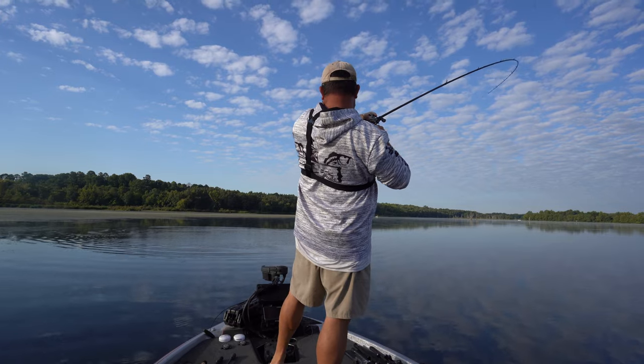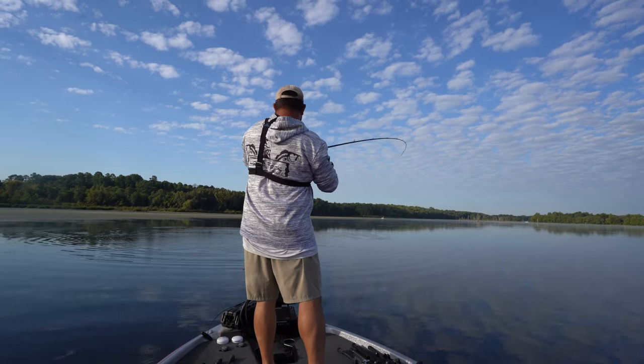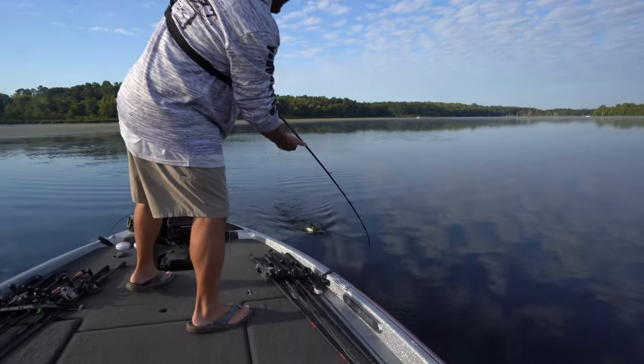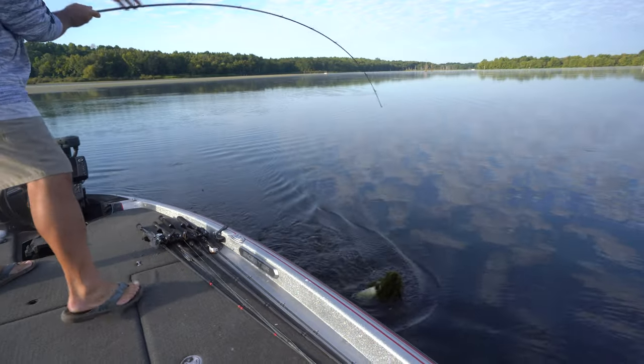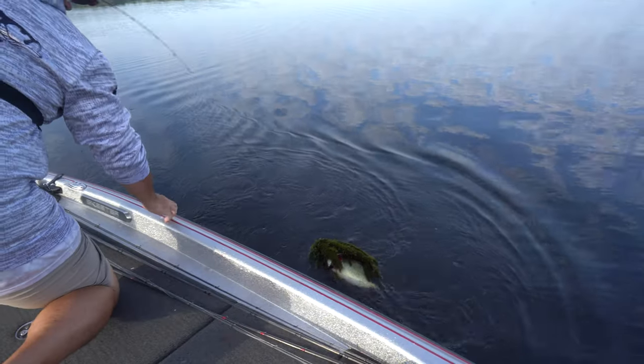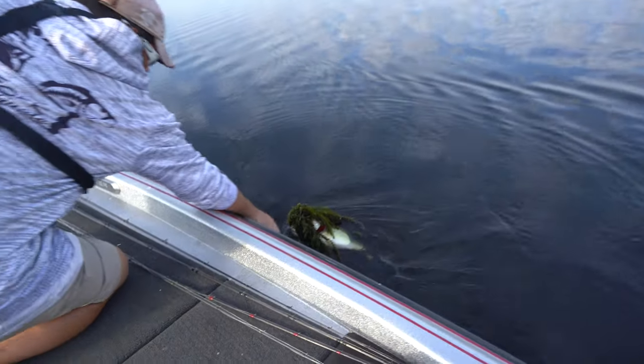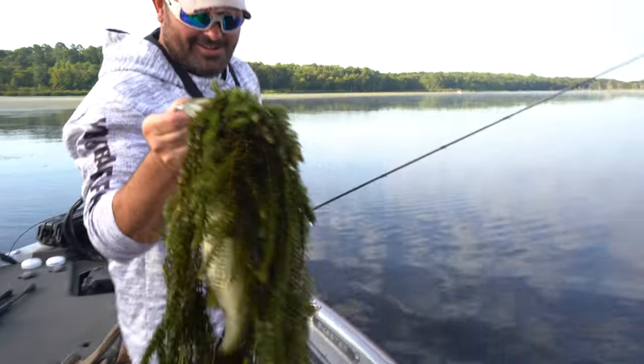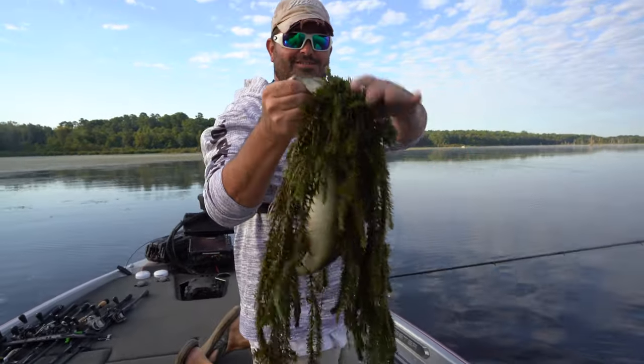Oh gosh, this sport just never ceases to amaze. Pretty good fish. Pretty good fish. Kind of a big one. He's got a lot of grass with him. There's a fish in there somewhere, folks.